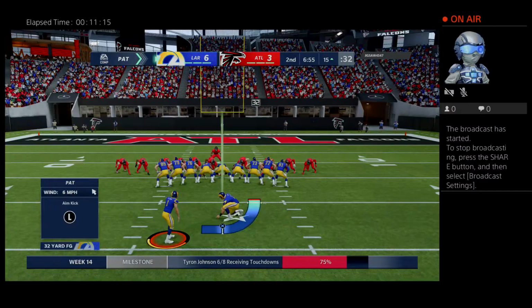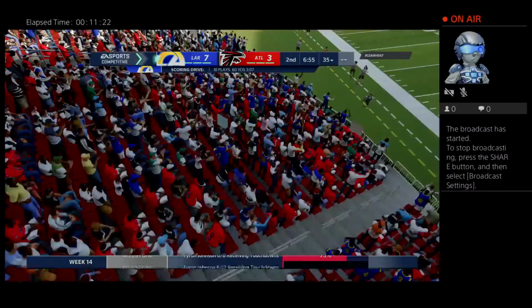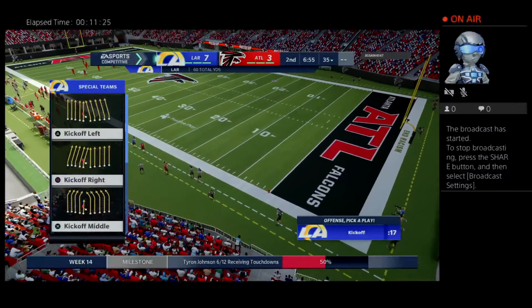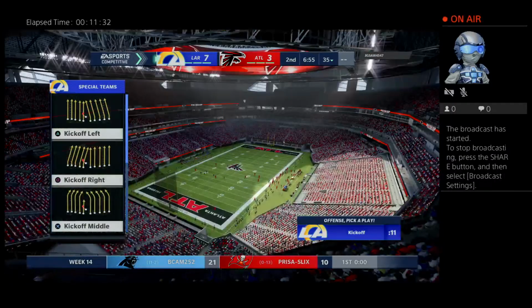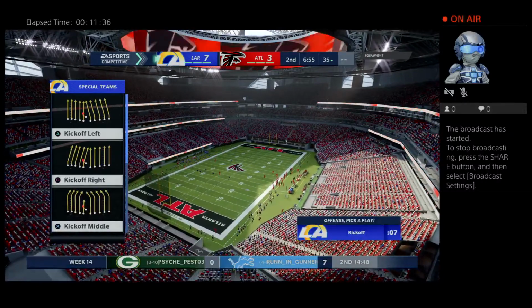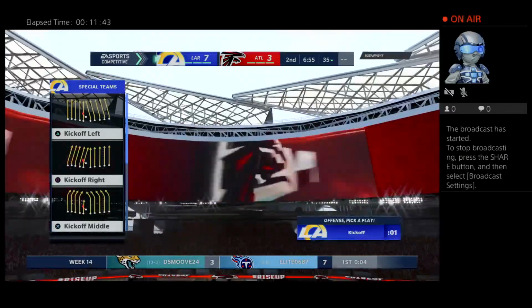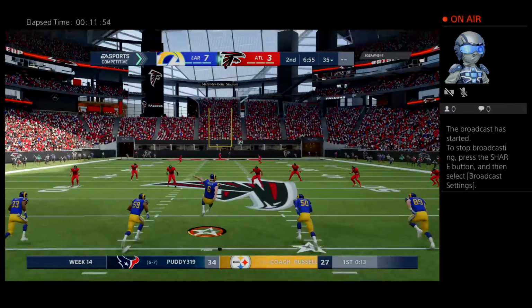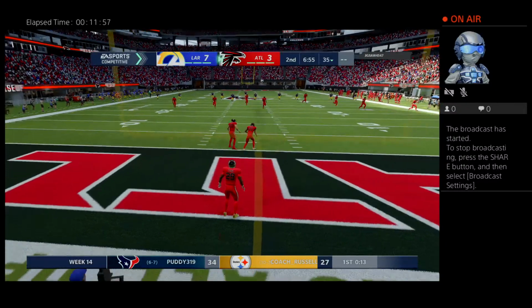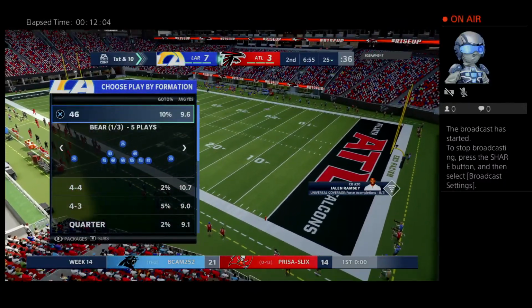The call is to go for 1 and kick the extra point. And this is up and good to make it 7-3. Makes the score Rams 7, Falcons 3. The kickoff unit is out on the field, and they will send this one away. And this will not be returnable. It's out of the back of the end zone for a touchback. 25-yard line.